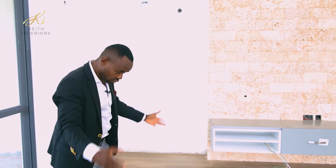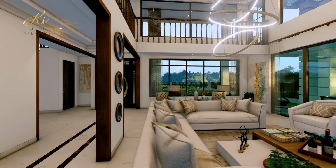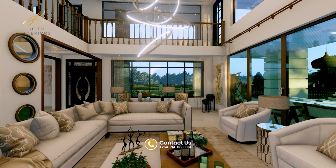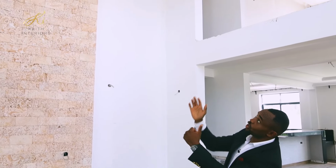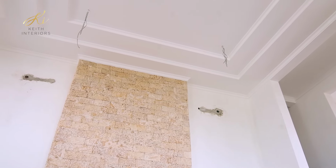Then we have our beautiful arrangement whereby we might have a 2-seater here, a 3-seater on that side, and two beautiful armchairs with a stool in the middle. Then if you look on top, without forgetting our signature work is the gypsum works. If my cameraman can just show, the gypsum works really looks very nice, simple and straightforward.